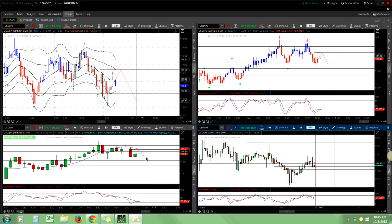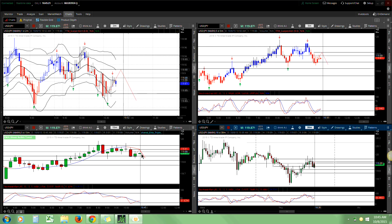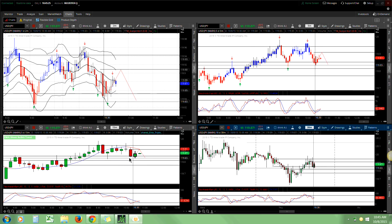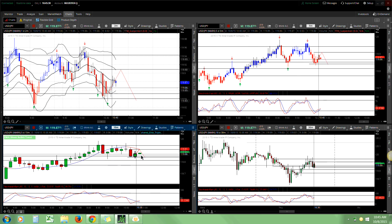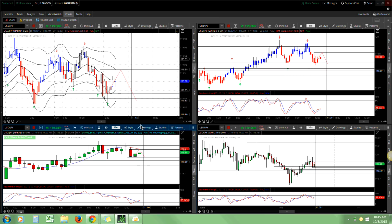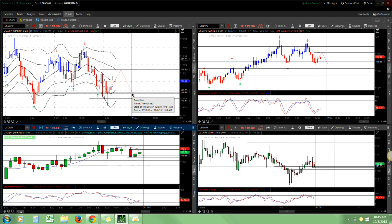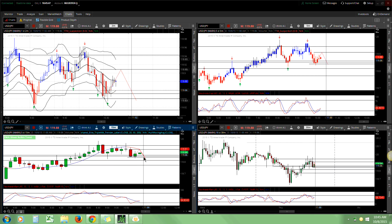Okay, so here's the 15-minute candle. Let's see if it actually starts coming down. I sense that it might come down. Let's draw a line there to see if it does. I'm sensing that it might start declining, coming down. It's showing some strength here. So let's see. We have a 15-minute play on this. So see what it does.